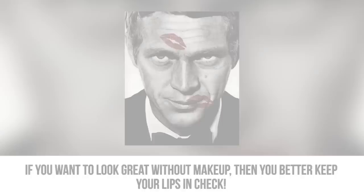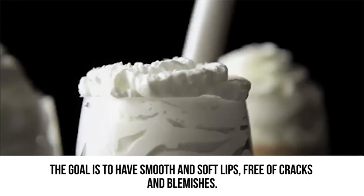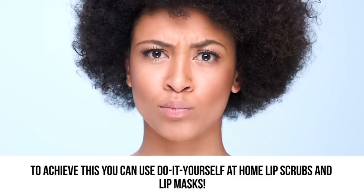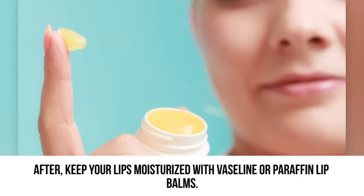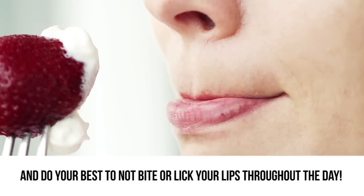Lip scrubs. If you want to look great without makeup, then you better keep your lips in check. The goal is to have smooth and soft lips, free of cracks and blemishes. To achieve this, you can use do-it-yourself at home lip scrubs and lip masks. After, keep your lips moisturized with Vaseline or paraffin lip balms, and do your best to not bite or lick your lips throughout the day.